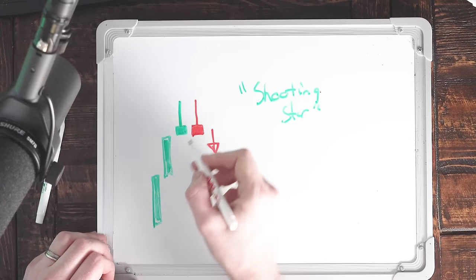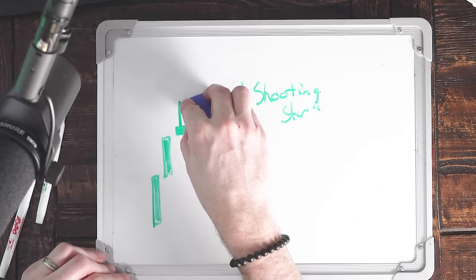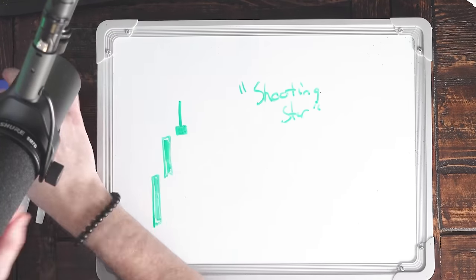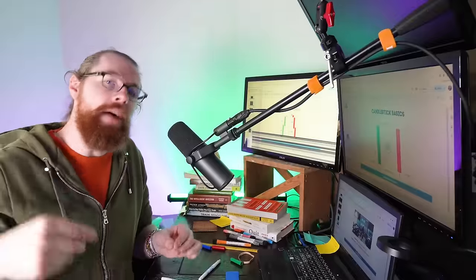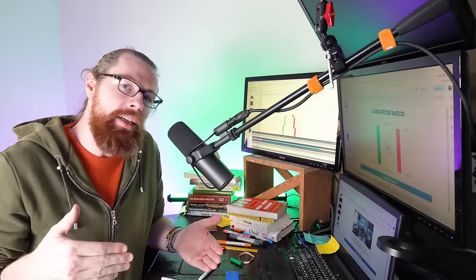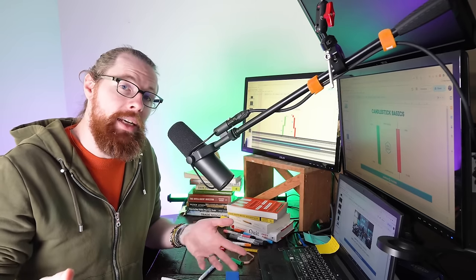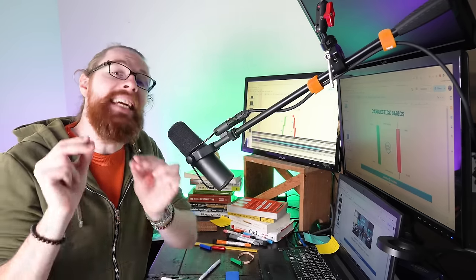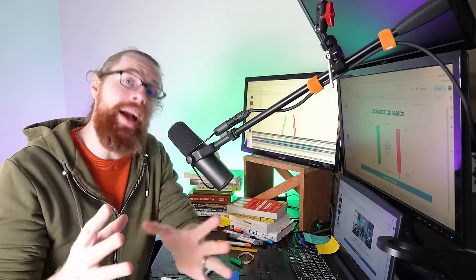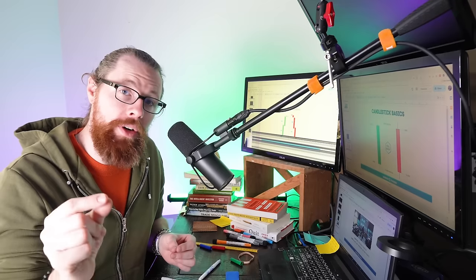The reversal, in fact, has already begun if the candle closes red. If the candle closes green, it's an indicator that we are probably going to get a reversal, but it's not a guarantee until a candle actually goes red and shows that weakness. So a shooting star in the context of a trending stock is an indicator of a potential reversal.